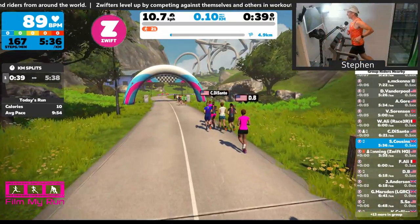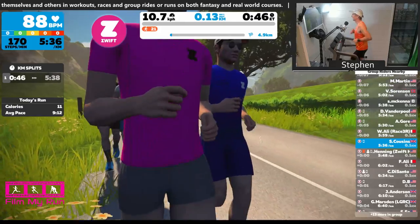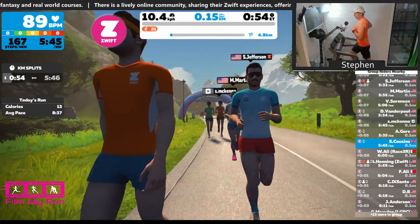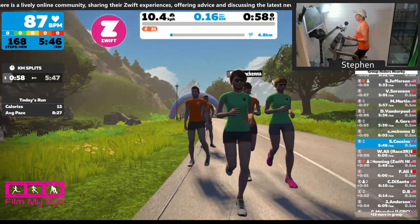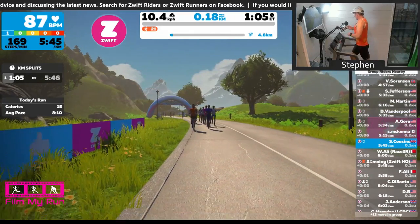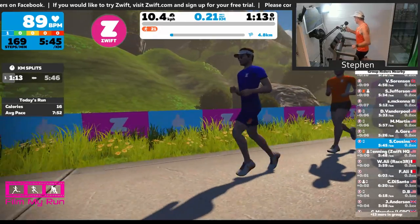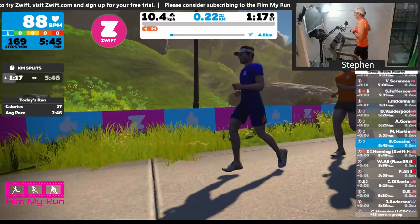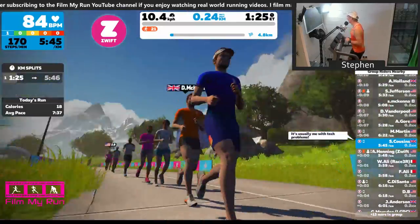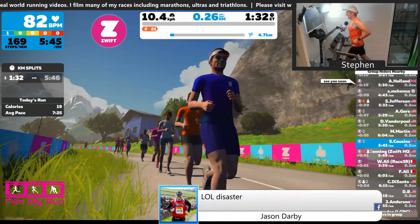Oh no, hang on a minute. Has she just crashed out? She's crashed out. She's got a technical problem. Oh no. She's going to catch up, she says. Where is she? One second into the run, and Aisha has had some technical difficulties, and she is at the back, or she hasn't logged back on yet, I don't think.